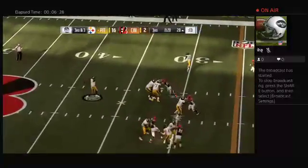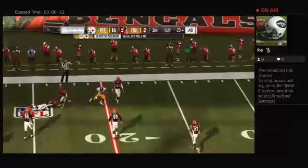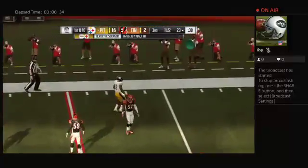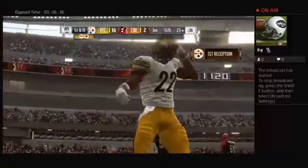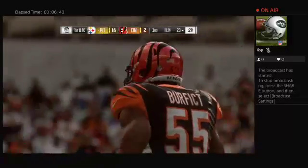Roethlisberger now off the bootleg. And he will find Ridley on the left side. And he's going to get the first down as they bring him down at the 23. It'll go as a gain of 6 that time, and it moves the chains as well.